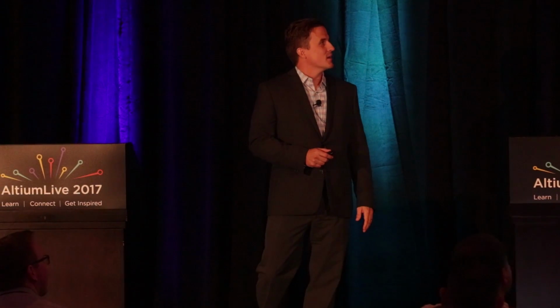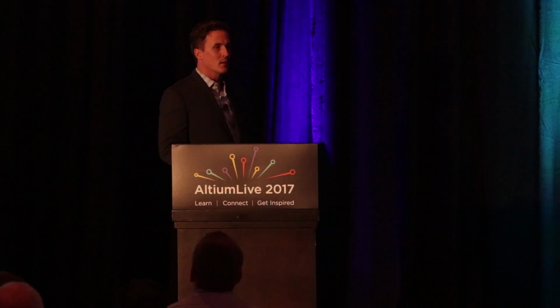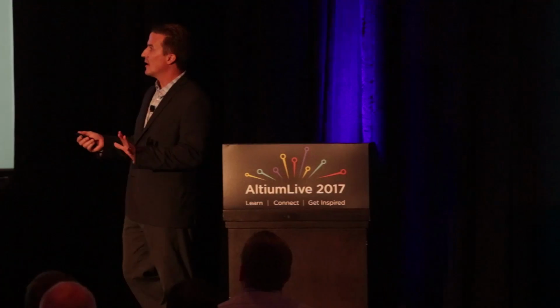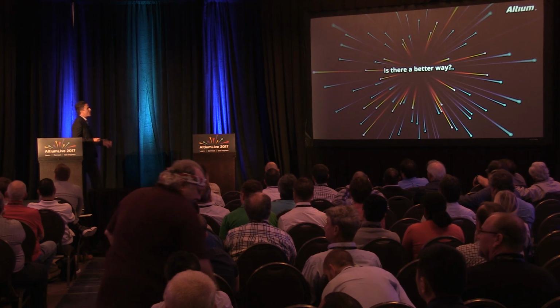And one of the things that I hear as a plus of this type of schematic is, well, I can see how everything's connected. Really? Because I can't, and maybe it's the way my brain works, but I lose any kind of insight into connectivity in this very quickly. So is there a better way?